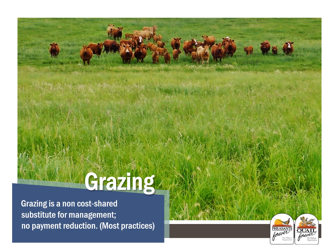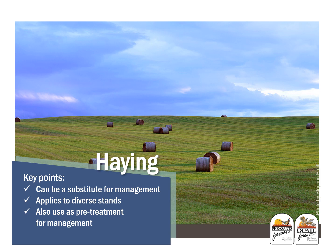As we mentioned in the previous slide, haying is another option for management. Haying and grazing stipulations: to conduct haying or grazing, it must be in the conservation plan. Producers must contact their FSA office to map where they are going to hay or graze. After haying is a good time to perform additional management, such as chemical applications, disking, and interseeding. Some key points for haying: it can be a substitute for management, applies to diverse stands, and can also be used as a pre-treatment for management.